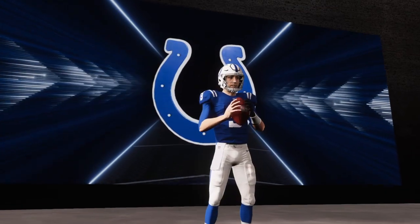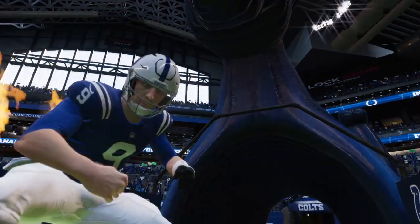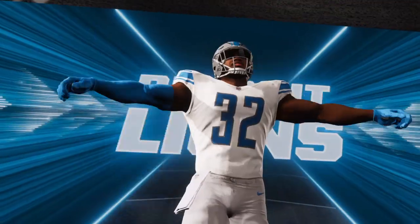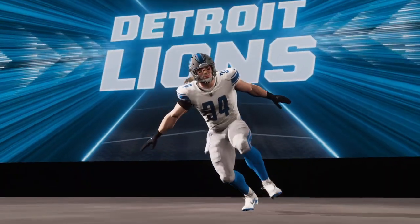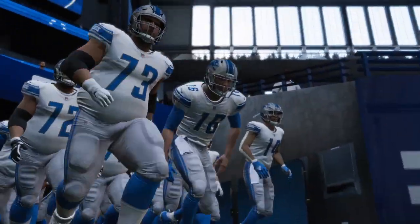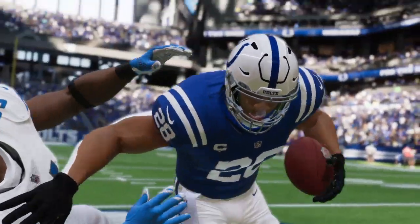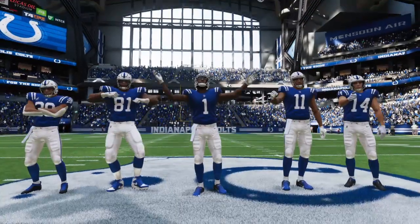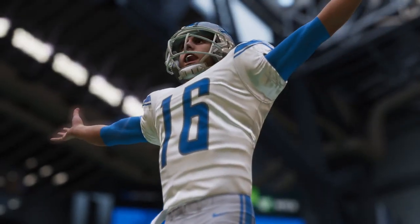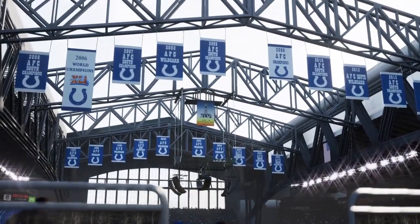Today, from Lucas Oil Stadium in Indianapolis, this is the National Football League. We'll see Nick Foles and the Indianapolis Colts taking on Jared Goff and the Detroit Lions. EA Sports coverage of the National Football League is on the air.